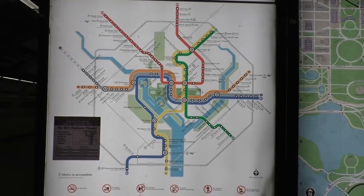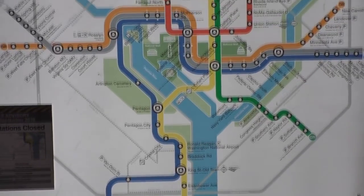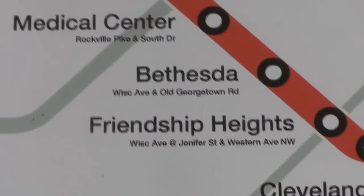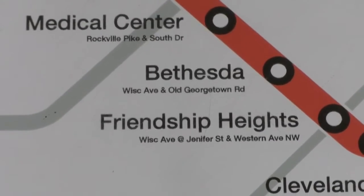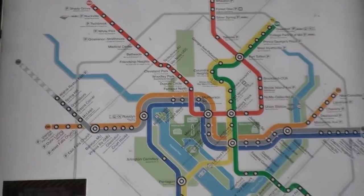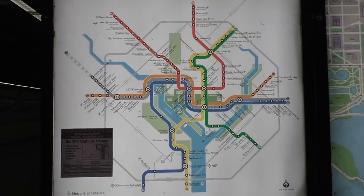This is all the metro lines. So you have these lines, stops, all that you have. And by the way, for all my gamers in the audience, there's Bethesda right there. So I'm guessing that's the Fallout stop. I don't know. That's the nuclear Fallout stop right there. So that's the map of the metro, in case you were wondering what it looked like in DC.